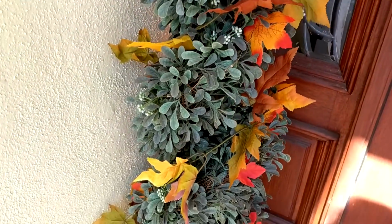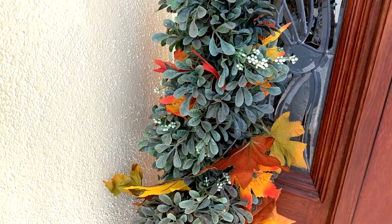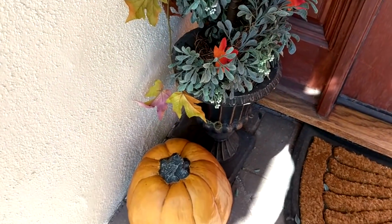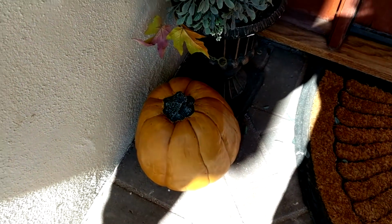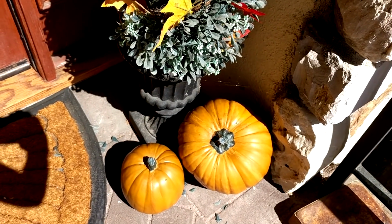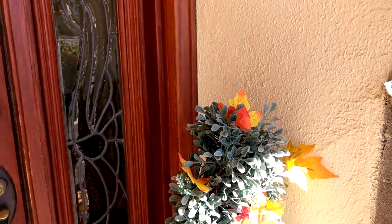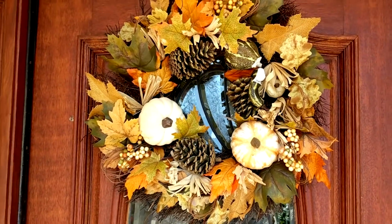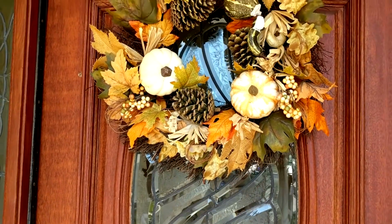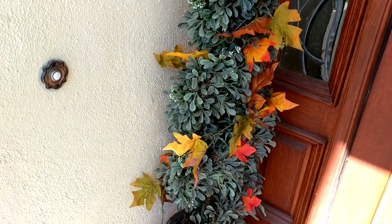The topiaries are a spiral shape, so they work really well with the garland wrapped around the spirals. So I have one garland on each of the topiaries. And then at the base, I have put the pumpkins that I made over, the large one on that side, and then the two medium and small one on this side next to this other topiary. On the door, I have this autumn wreath, and the leaf colors are very similar to those that were in the garland that I picked up from Dollar Tree.